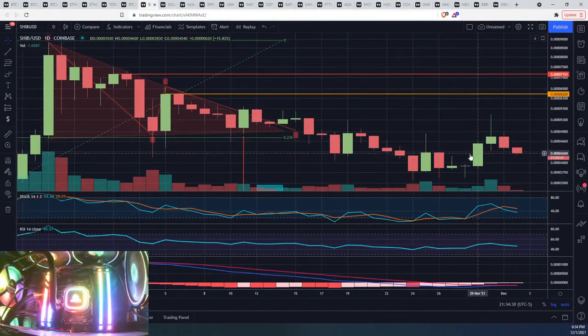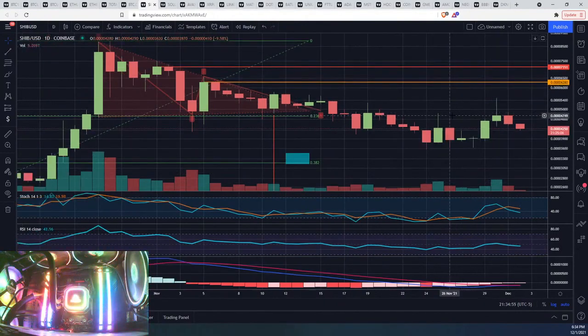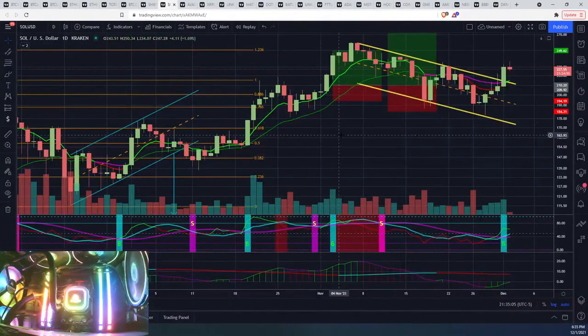So SHIB got that move back up, actually overshot. I said the 0.00005 target. This thing ripped up another 10% to the 0.00054 target, but immediately got rejected and sold back off. So it is still in fact trash, but it did retest the previous breakdown. That was a nice move if anybody took it. I did not. I have some SHIB dust laying around, but I have no interest in investing in SHIB.